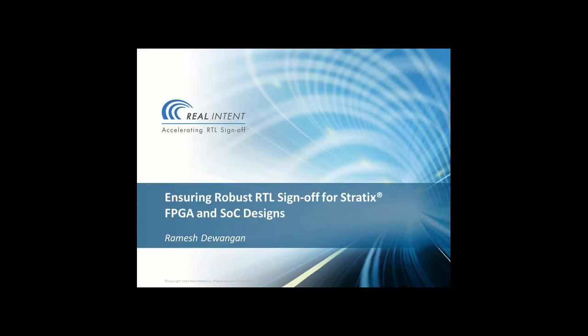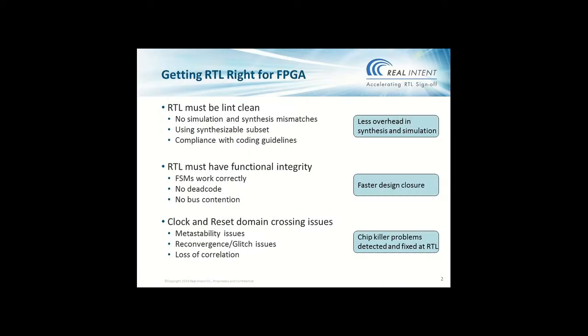It's all yours, Ramesh. Thank you very much, Graham, and thanks, Rama, for a very good presentation from Altera side. I'm very happy to extend it to the solutions that Real Intent provides for Altera FPGAs-based designs. So as Rama mentioned, getting the RTL right for FPGA is very important, given the complexity of FPGAs, which have many, many more clock domains than in the past, and RTL coming from diverse sources, including high-level synthesis. The RTL is extremely important to be clean before you start your implementation.